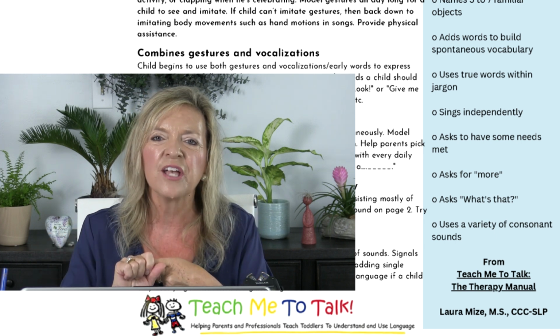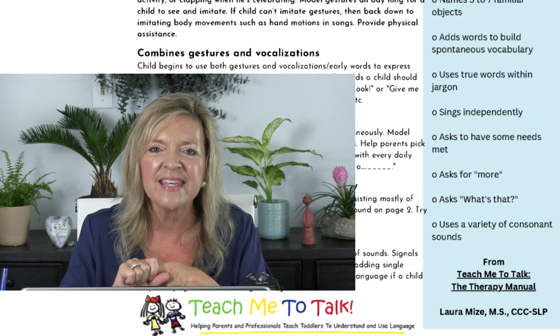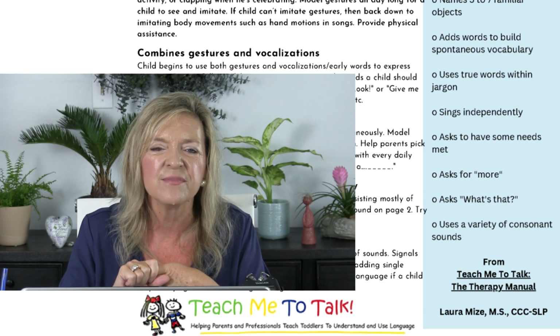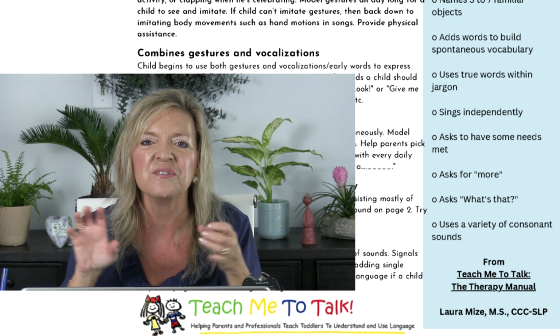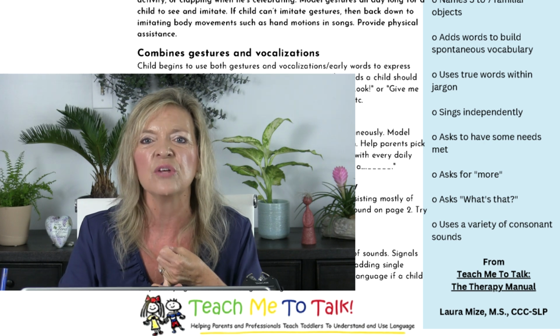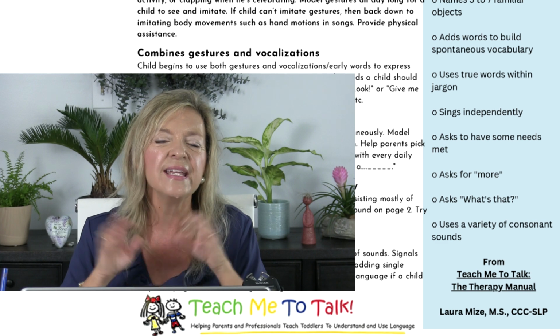The next two kind of go hand in hand when we're looking at expressive language. There are two common things that children begin to say as they begin to talk, and lots of times it's just that they've heard this word and this little holistic phrase enough that now they're beginning to use it. So it's asks for more, and that's specifically using the word. We could count the sign here as well, or any kind of AAC.